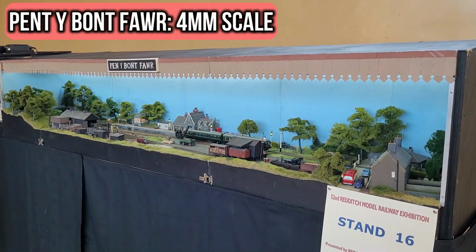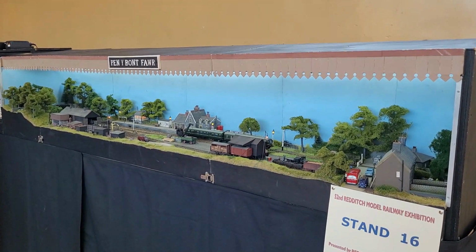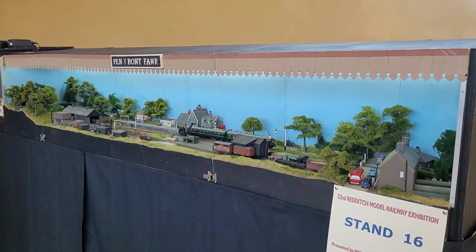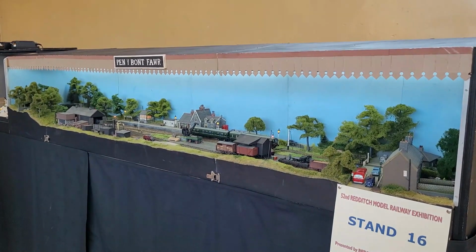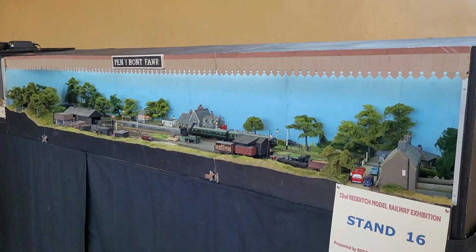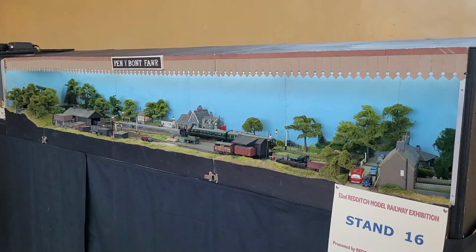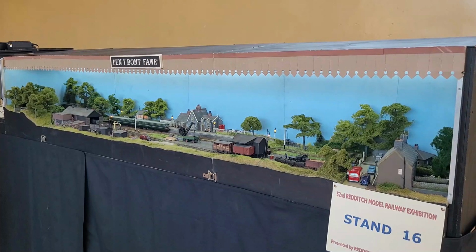Pent Valor. Located in a small town in the Talent Valley, mid-Wales, the line was built to transport stone, minerals, granite and lead ore. The layout is loosely based on the station's small goods yard at Pent Valor, and the layout is wired to an auto shuttle, which is why we keep seeing a DMU going back and forth. This 4mm scale layout is presented by Steve Monk.